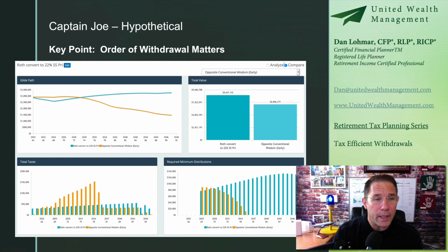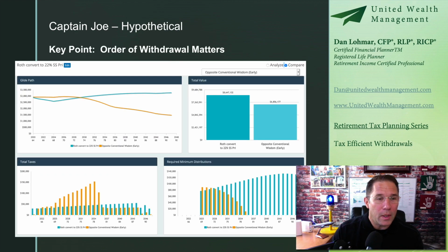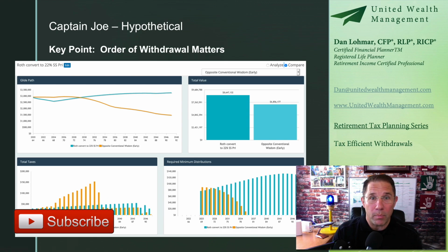So if you look at the worst case and the best case scenario, you can see there's a big difference in strategies. The only thing he did in the best case is he spent things down in the correct order, which is not rocket science. I mean, that's a pretty simple concept right there. And he does some Roth conversions. So as you can see, there's a pretty big difference in what he does between worst case and best case scenarios.